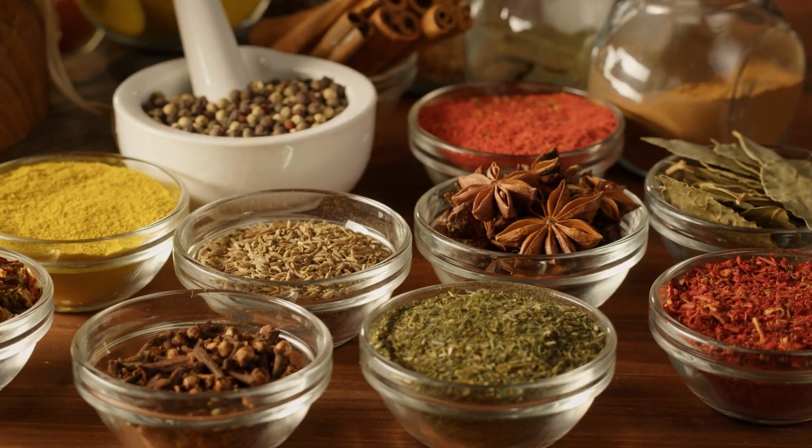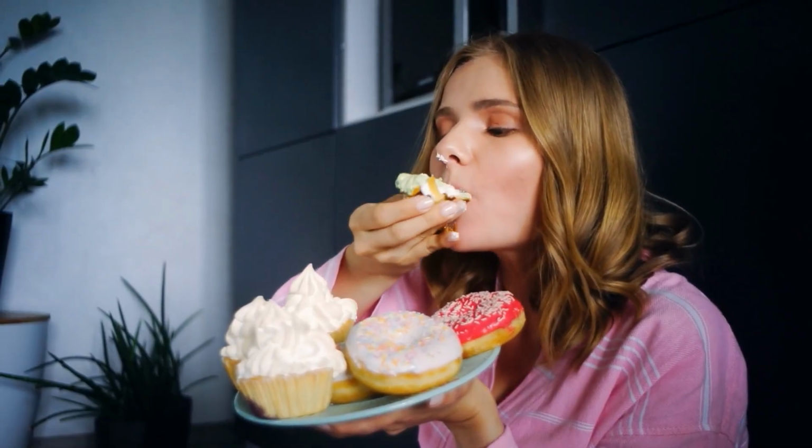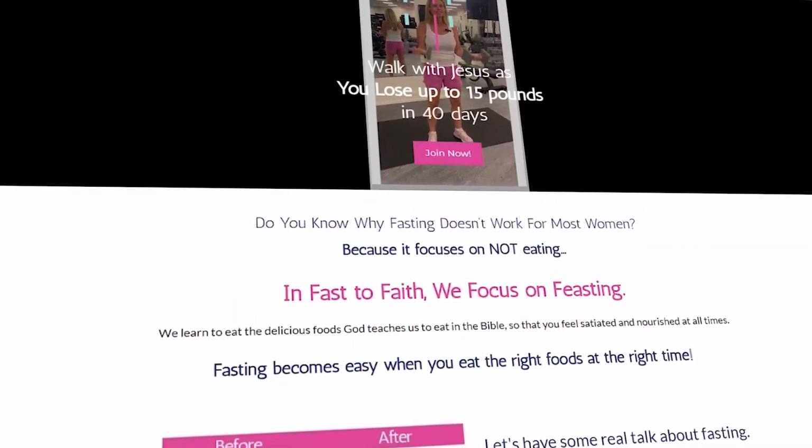Look to what God has already given us. He has given us amazing herbs that we can use to really satiate our appetite, feel better, not overeat, create a healthy relationship with food. So many of us have food noise or emotional eating patterns, all of that can be tackled and dealt with. That is the foundation of my Fast to Faith program.